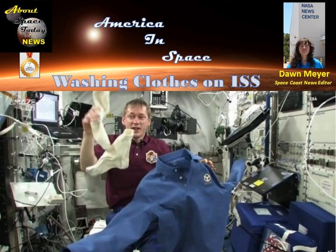We don't have a way to wash our clothes, and so we wear them until they're not wearable anymore due to odors or whatever it might be, and then we discard those into a mesh bag we use like a clothes hamper, and then those clothes are packed away in the resupply vehicle that comes up. It brings us resupplies, and then when it departs, we actually fill it full of trash, and some of this trash is our old clothing that can't be worn anymore, and it's not clean.